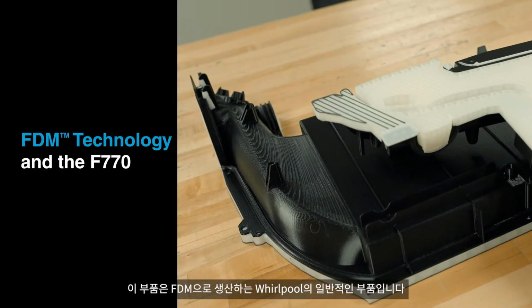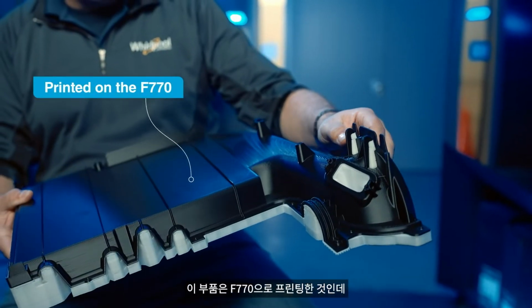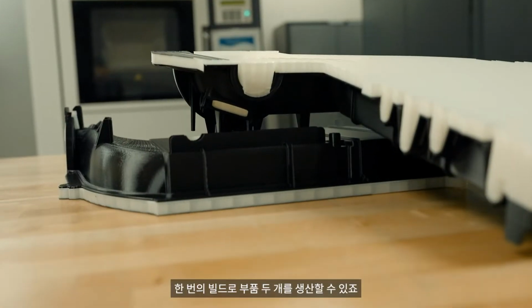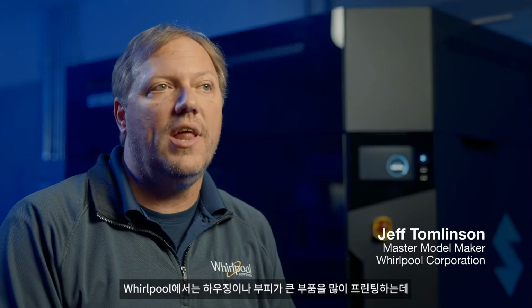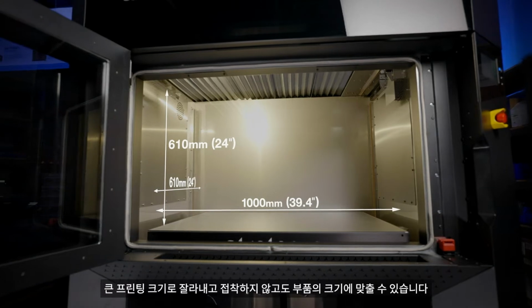This is a typical FDM part for us at Whirlpool. This was actually printed on the 770. It has small features that were captured very nicely. I was able to fit 2 of these in one build. At Whirlpool, we print a lot of housings and a lot of big parts. The nice thing, the large bed, we can fit those without cutting and gluing. You can put a big part in a big machine, but you can't put it in a small machine.